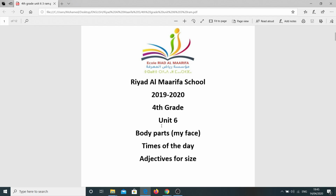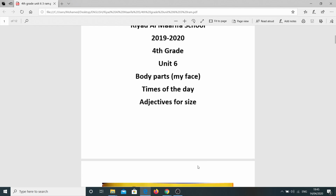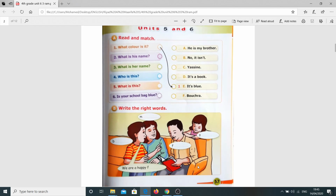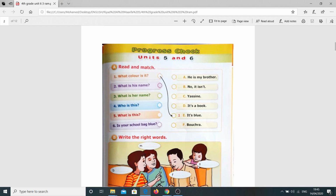Now, unit number 6. We are going to learn about body parts, times of the day, and adjectives for size. Now, please open your books. Page 57. We have a progress check here. Look at the first question.